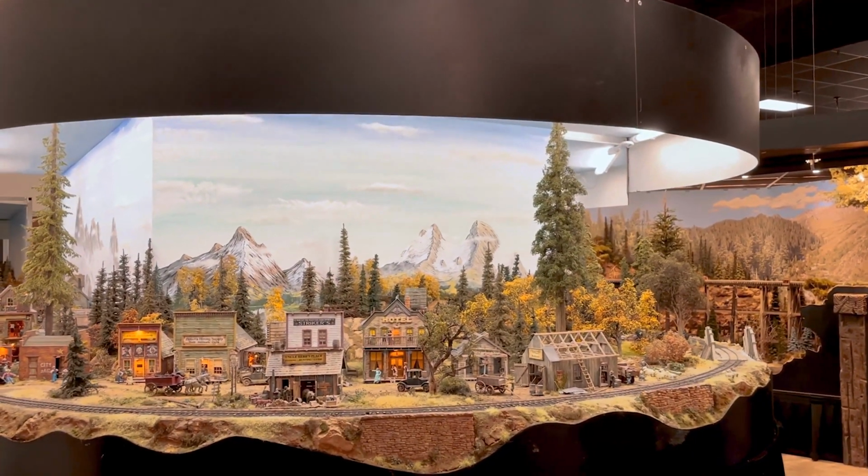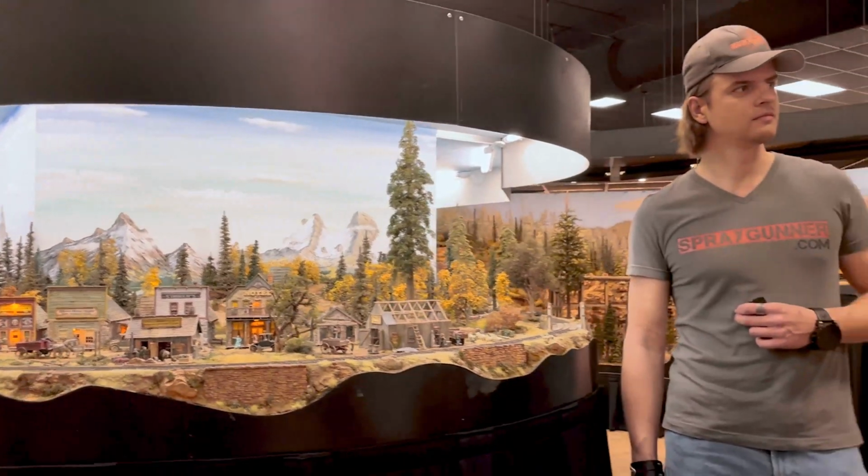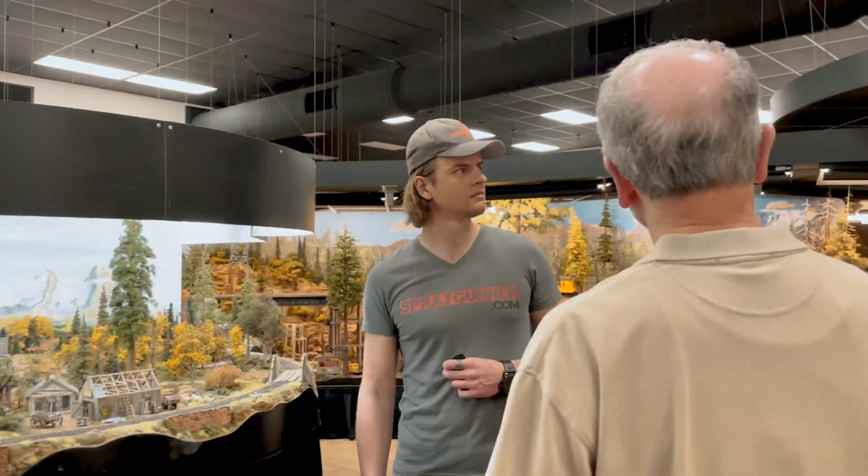We try to have a consistent look. Everything here has the same drapes, same colors, the same fascia colors, so we get a sort of consistent look throughout the museum.